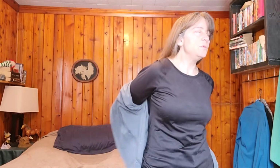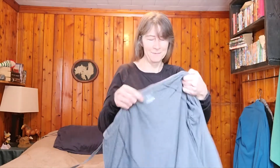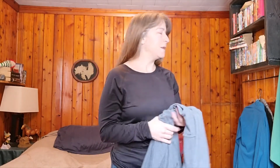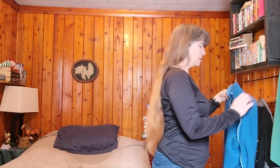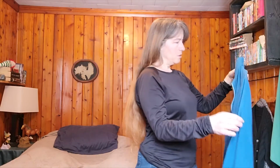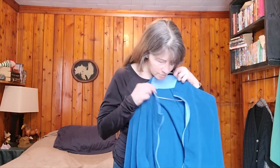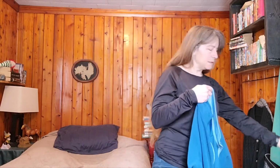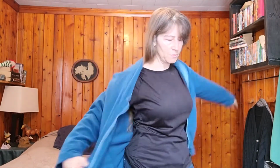These were all, I think, all of them were $2 except for one that I got off the 94-cent rack because I love the 94-cent rack. Sometimes the stuff on that rack is irregulars and sometimes it is just normal stuff. Now, I did wear this one yesterday, so it got a lot of cat hair all over it, but just another zip up pullover. It's really soft. It's really nice.